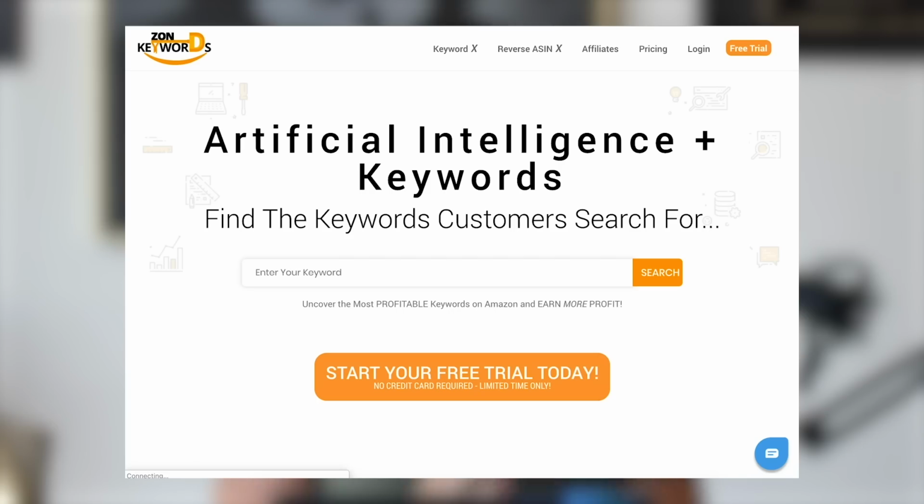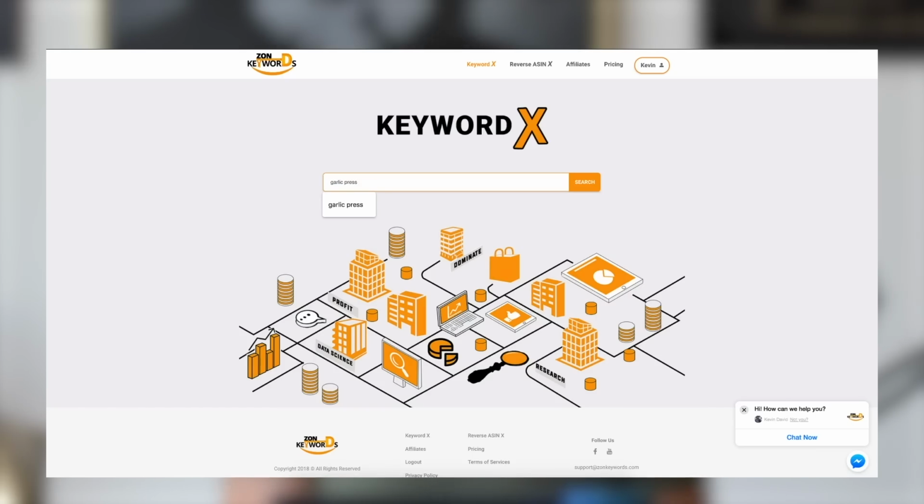What I would do is go to the best service in the world for actually doing this. It's called ZonKeywords.com. ZonKeywords.com is by far the cheapest option, and it's also the most accurate, and it also gives you the most words to actually work with, pulling data directly from Amazon. It's the only service that actually pulls data directly from Amazon. All of the other services estimate it and use old databases and don't pull data directly from Amazon. So I only strictly use ZonKeywords.com for my keyword research now.